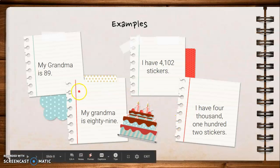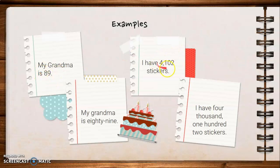However, the most common way, and usually you're going to be using the numerals to be writing out the numbers in these sentences. If you are using the word form, you just have to make sure that you are correctly writing it out using word form. But the most common ways that you're going to be doing this is going to be using those numerals.